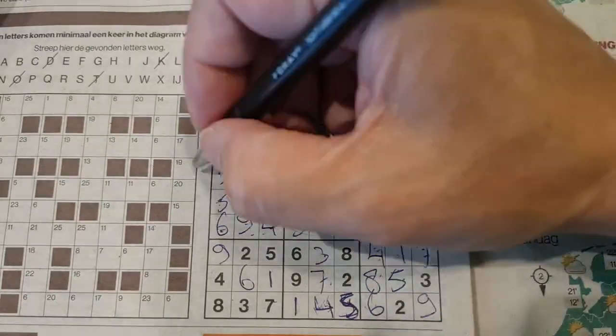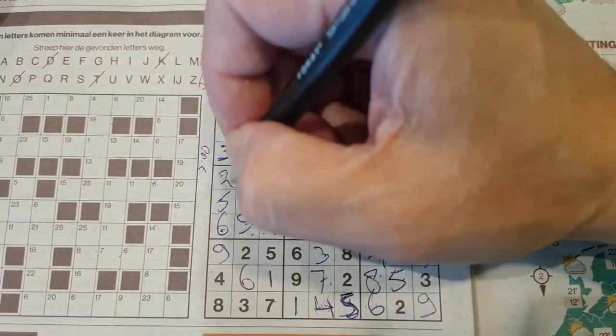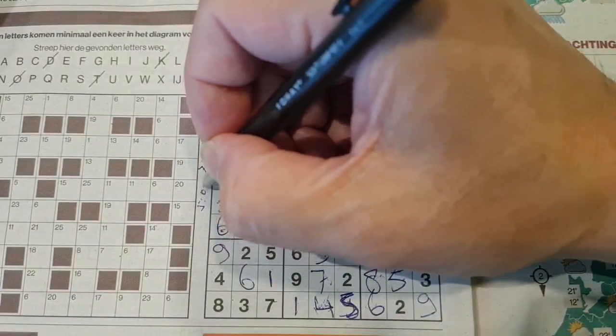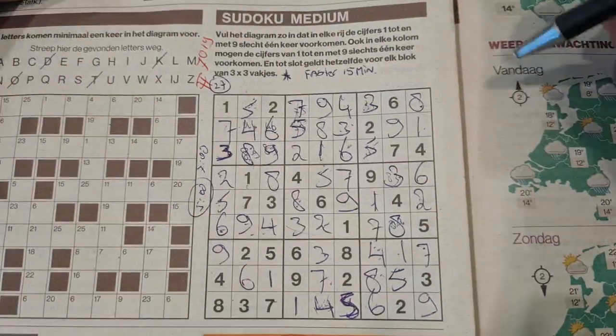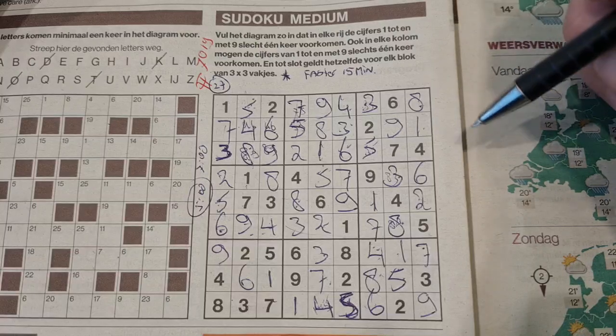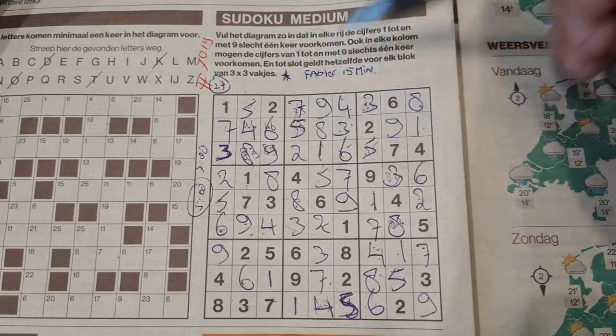Correct in 7 minutes exactly. Minus 2, 5 minutes. Well, without instructions, without comments. Let me check if this is correct.